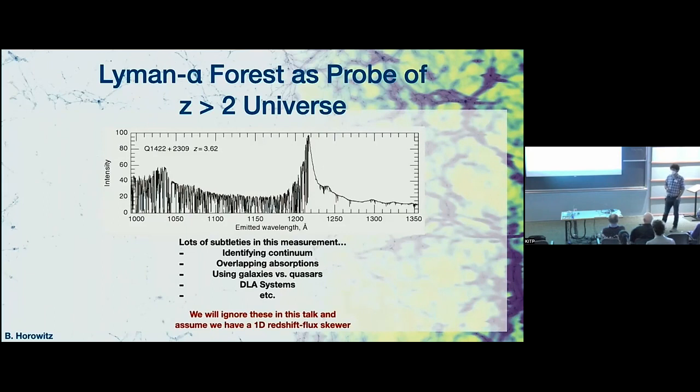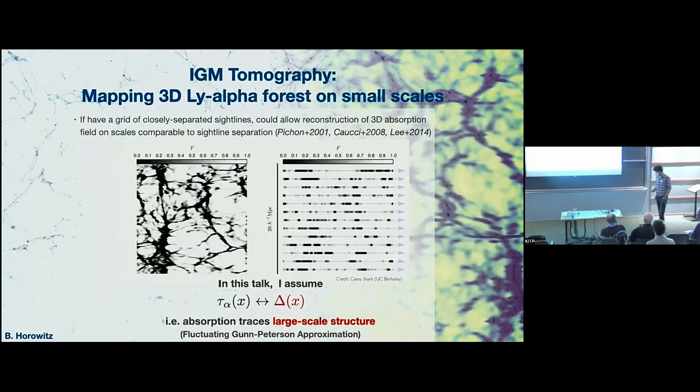And there's a lot of subtleties to this measurement I won't go into in this talk, in terms of how you identify the continuum and overlapping absorptions, all these things. Let's assume that we have a one-dimensional skewer. And the idea of IGM tomography is we'll use a spatially close collection of these skewers to reconstruct the three-dimensional cosmic web. So in this cartoon, this is an idea that goes back to 2001 by Pichon et al.